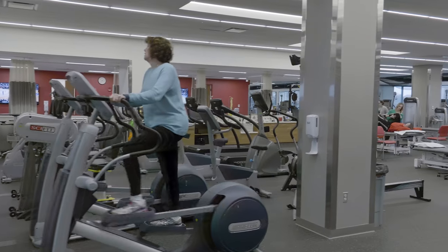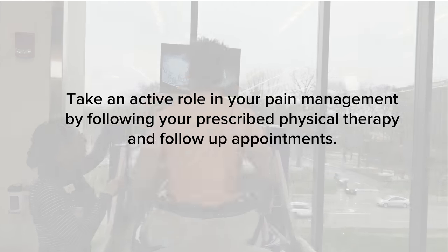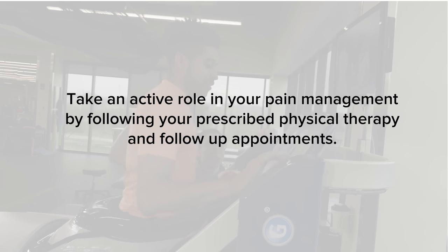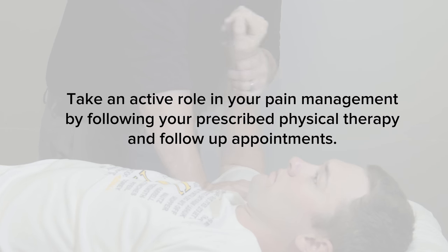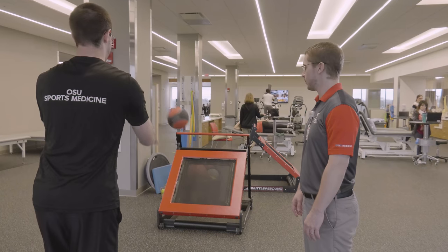You should expect to have some level of pain after your procedure. While you may be given prescriptions for pain medication, there are other ways to control your pain and speed recovery, including your prescribed physical therapy and follow-up appointments. The number of visits is specific to your procedure. Please keep in mind that every person recovers at a different pace. You, your medical team, coach, family, friends, and coworkers may all be partners in the process.